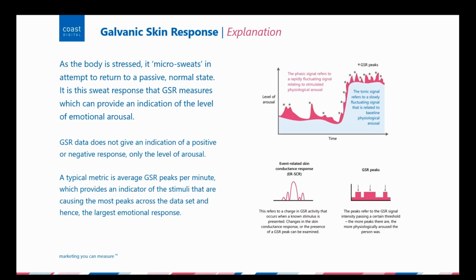And again, this is that underlying physiological, really strong response that users have, whereas FEA is a little bit more superficial than the GSR findings. So they're the 3 things we measure. And as I said, it's the combination of the 3 that was really useful to us.